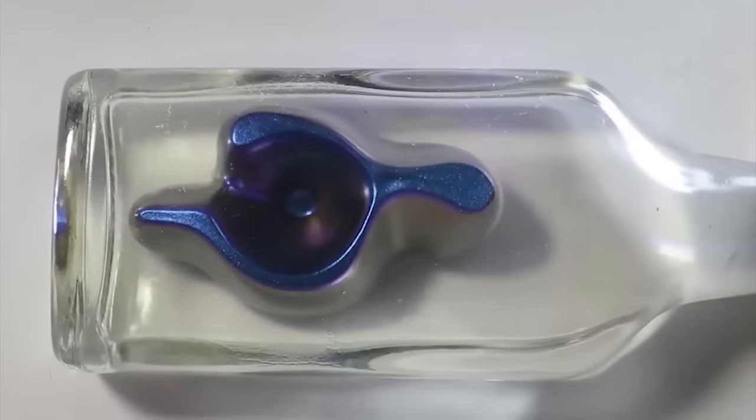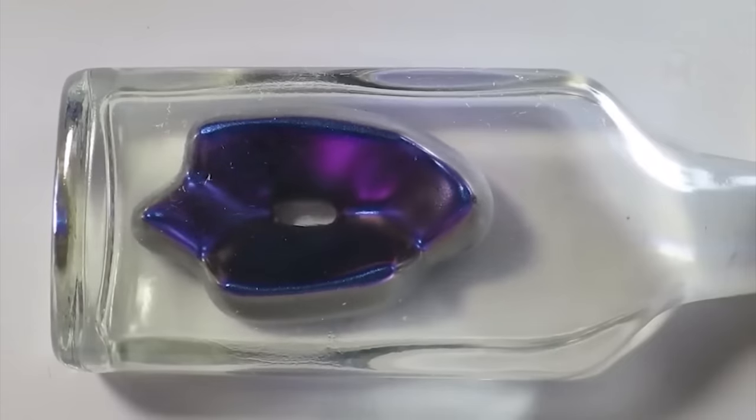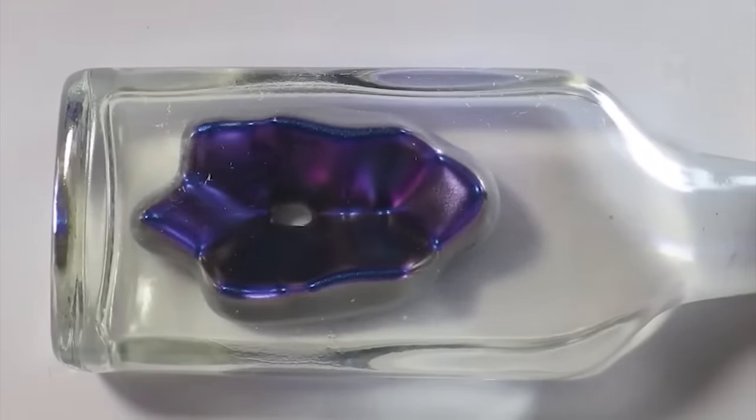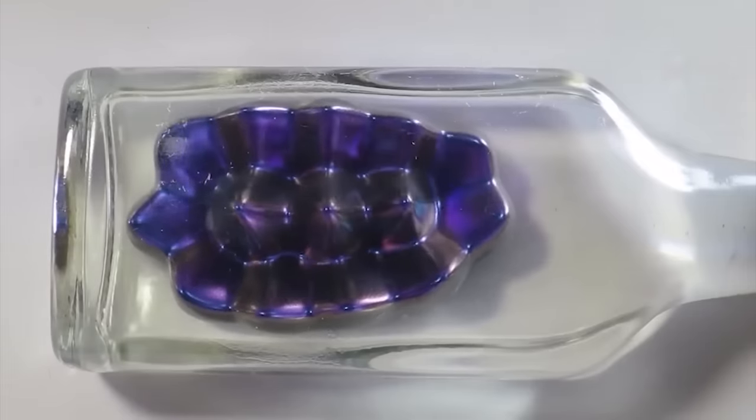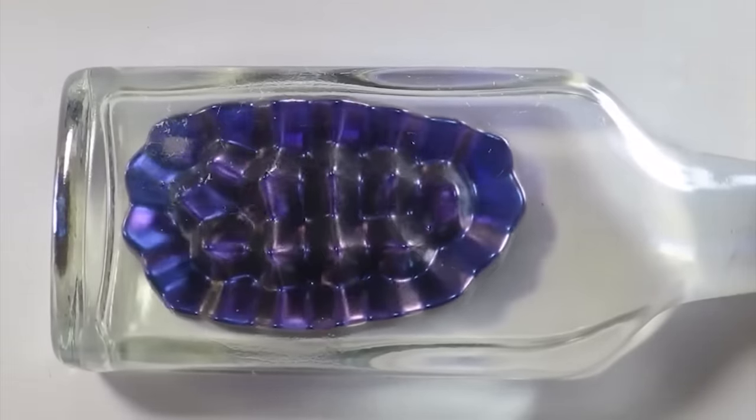This amazing miracle is called a ferromagnetic liquid. The thing is that it contains tiny particles capable of reacting to a magnetic field. It is often used in medicine and robotics, for example, to control robots inside the body.